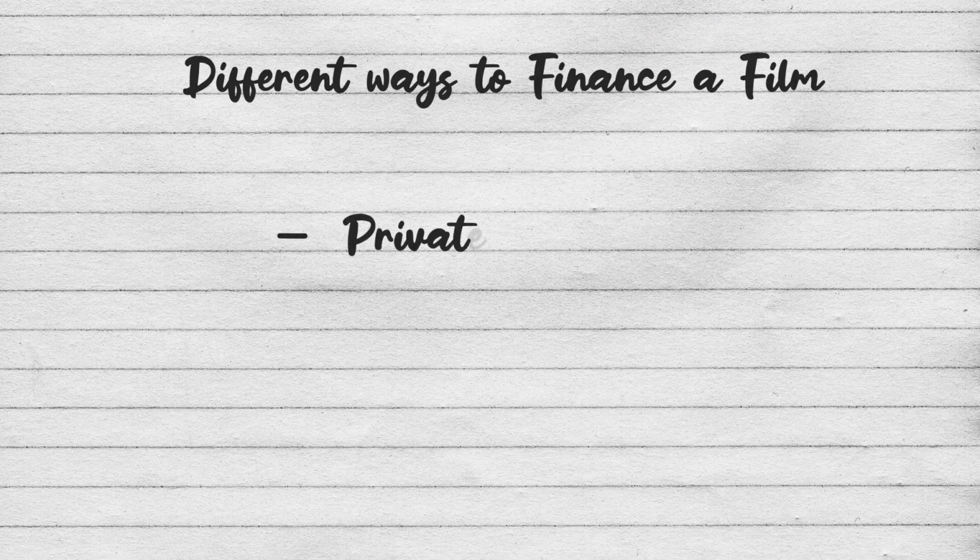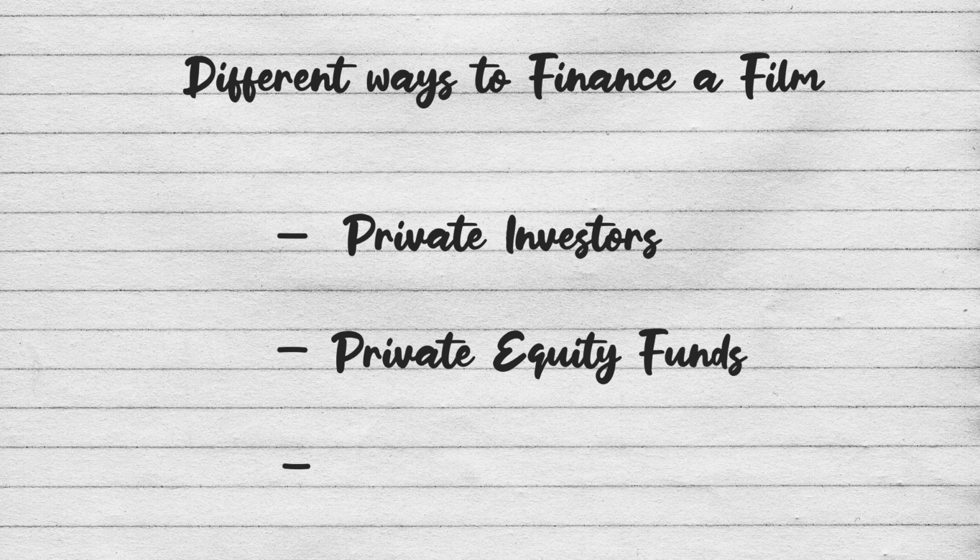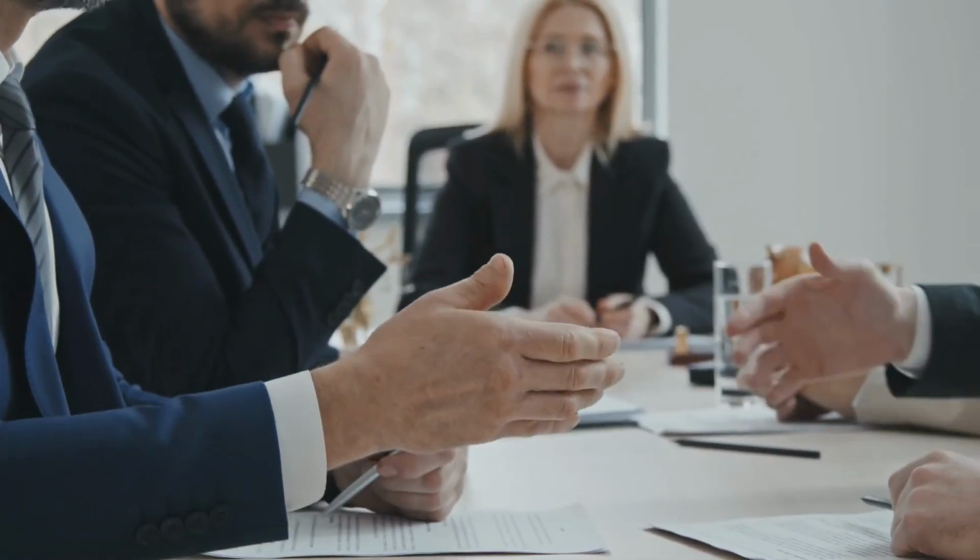So, different ways to finance a film. You can find private investors. You can find perhaps a private equity fund that will fund it. You could sell to a studio who will allow you as the production company to make the film. They will give you the money and then they will end up distributing it. You can also sell to a streamer like Netflix, Apple, Hulu, Amazon, and they will agree to also finance your production and then distribute it.